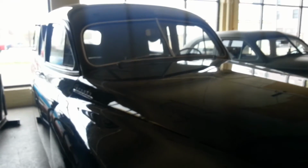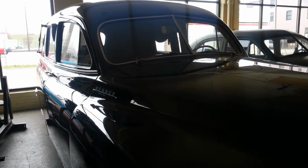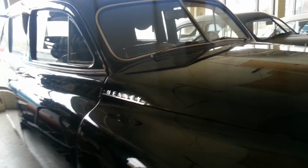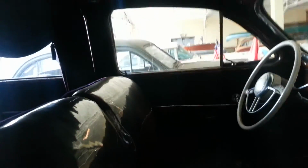Was this a popular funeral vehicle back in those days? Well, yeah, from about this period on, a lot of people had Cadillacs. They wanted a very nice automobile for the hearse. And this is one of the nicest ones you could get. So this is an old style hearse. Yes, indeed. I never even knew what one of these ever looked like, the old style ones.